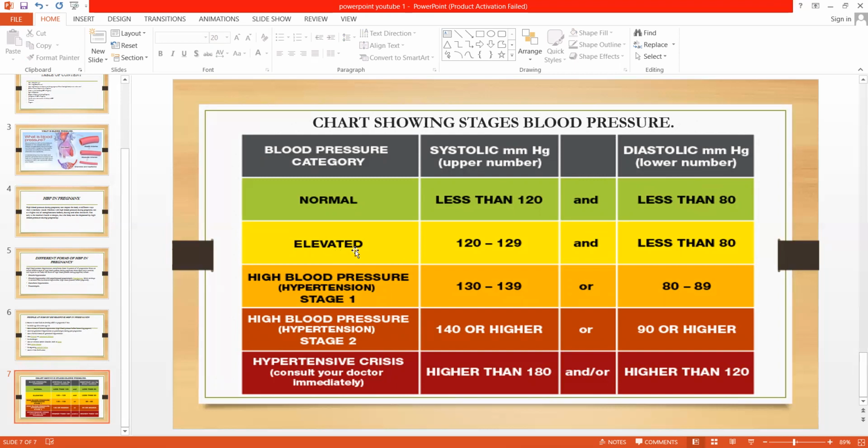And then we consider blood pressure to be slightly elevated when our systolic ranges between 120 to 129 millimeters of mercury, and the diastolic is less than 80. Then we consider it to be high blood pressure stage 1 when our systolic is ranging between 130 to 139 millimeters of mercury, and our diastolic is ranging from 80 to 89. Then for the second stage of high blood pressure, the systolic is 140 or higher and the diastolic is 90 or higher.